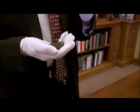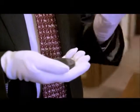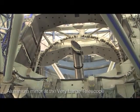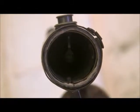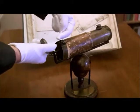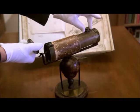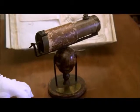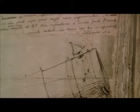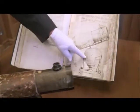So what's amazing about this is how heavy the metal is. Copper is quite a dense metal and so is tin. So this is much heavier than the modern mirrors that you would have, which are made out of aluminium, which is very light. And this mirror fits in the back here, so the light comes into there, onto the mirror and back again, and here is the eyepiece. So you look in there. And if you look at Isaac Newton's drawing here, you can see there's a picture of his eye. I don't know whether this is Isaac Newton's eye or somebody else's. So you can see here's a large ball, which is quite a clever mount that allows you to turn the telescope in whatever direction you want.